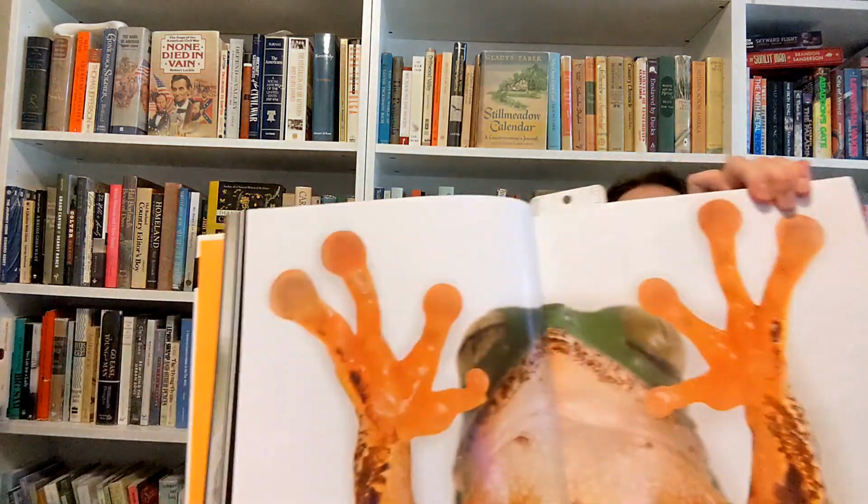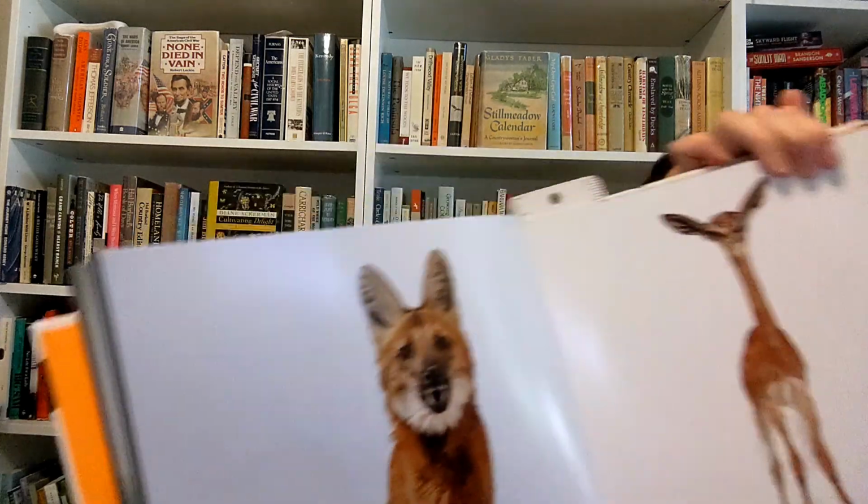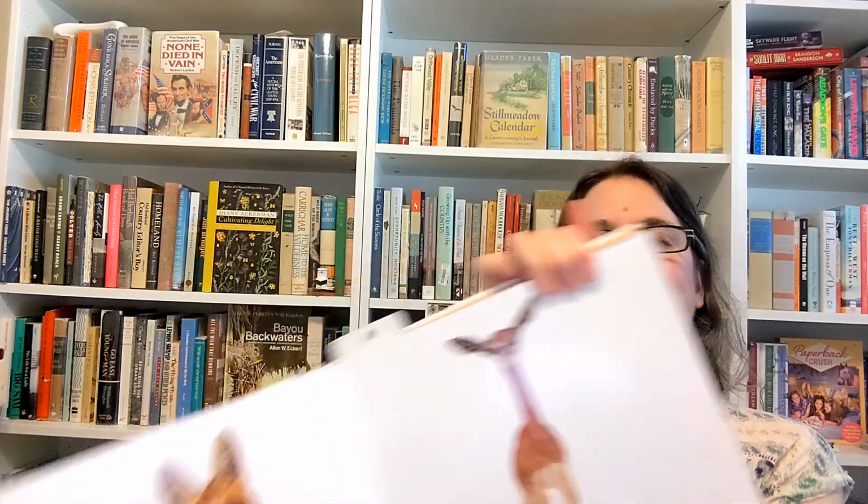And so this is a frog. Some of them you get the full picture, and then others you get one on each page. And I'm having so much fun. Okay, this one reminds me of Fable. This is a maned wolf in Central South America. And the reason I'm sitting over here is because she's right beside me, taking up all the floor space here. I'll have to try and get her on camera at the end of this clip.